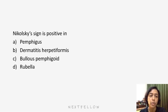So this is a simple question. Nikolsky's sign is positive in pemphigus, dermatitis herpetiformis, bullous pemphigoid, or rubella. So the answer, most commonly, Nikolsky sign is positive in pemphigus. The other diseases where it is positive are Stevens-Johnson syndrome or toxic epidermal necrolysis and staphylococcal scalded skin syndrome.